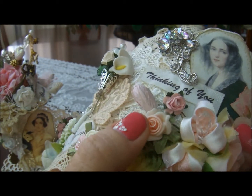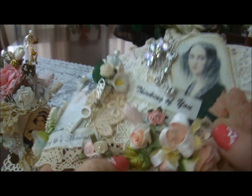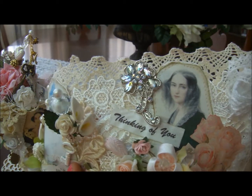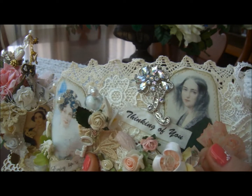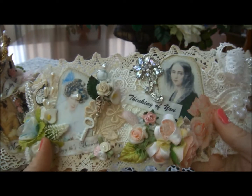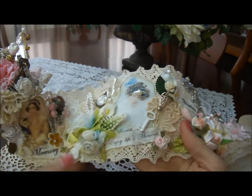Polymer clay with ribbon inside, roses, and around. And I put words "thinking of you" because a lot of men were thinking about her. It's true, you know, they were thinking about her. So this is my second beauty.